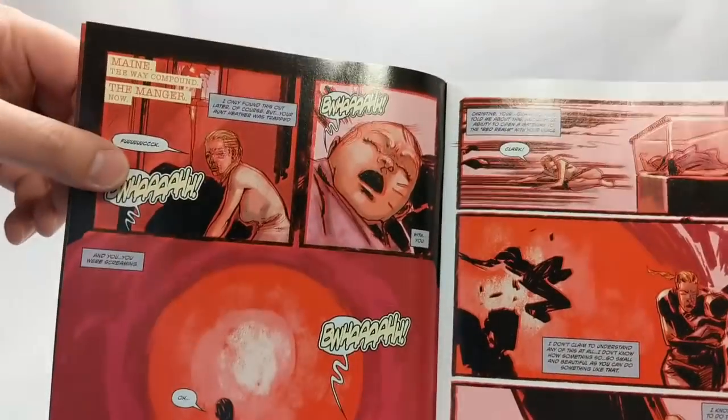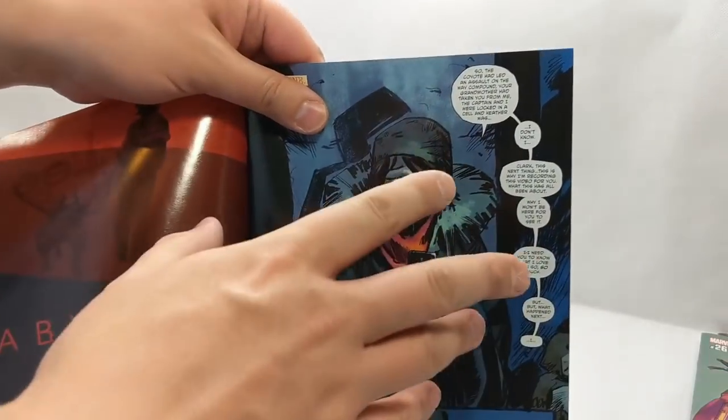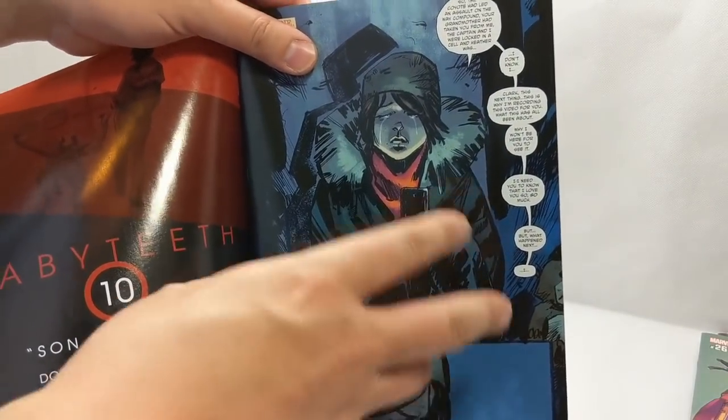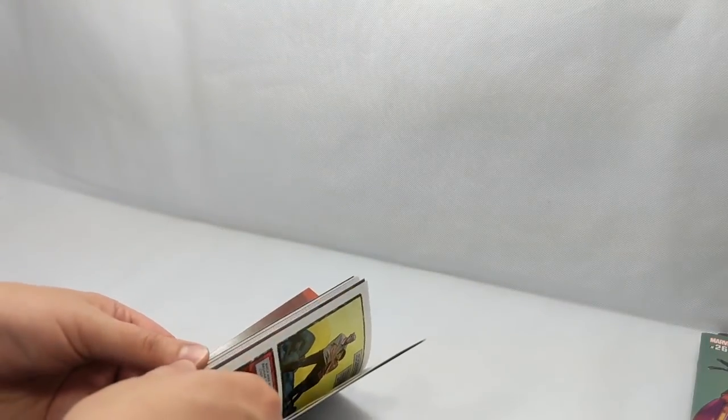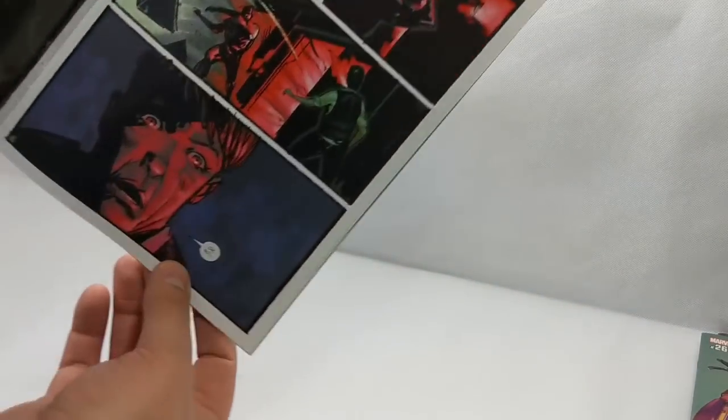The entire book up until this point has been Sadie, who is our young girl here, who has given birth to the Antichrist. And in the first issue, it starts off with her actually talking to her son and telling her son the entire story up until this point. And this issue here brings it all to a culmination. You see how she started telling the story, which is really cool.